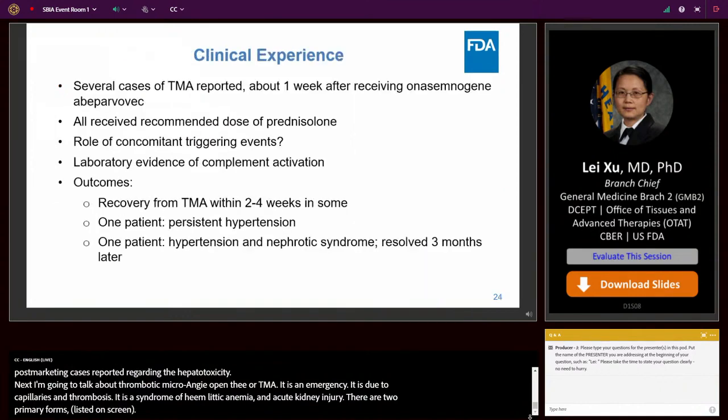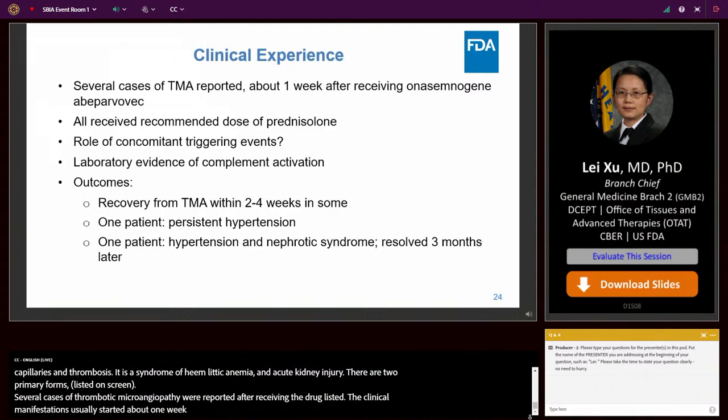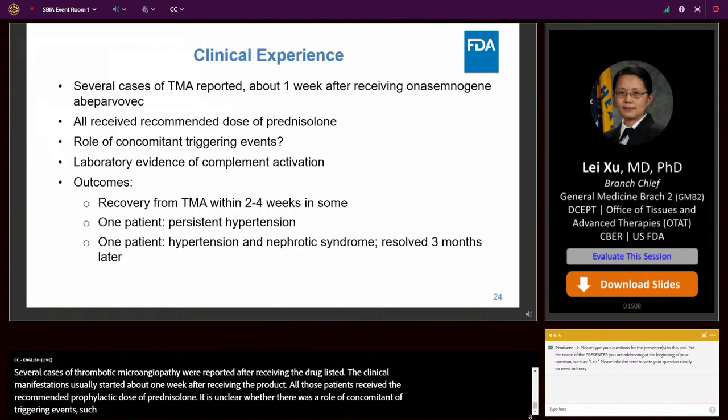Several cases of thrombotic microangiopathy were reported after receiving onisaminagene abelparvovec. The clinical manifestations usually started about 1 week after receiving the product. All those patients received the recommended prophylactic dose of prednisolone. It is unclear whether there was a role of concomitant triggering events, such as infection or immunization.